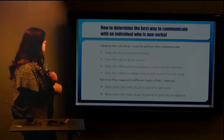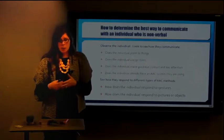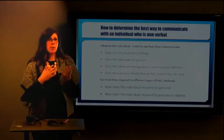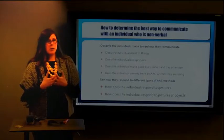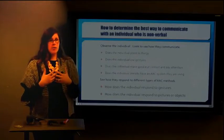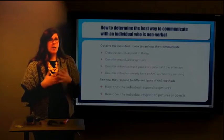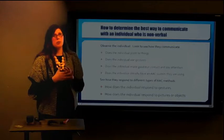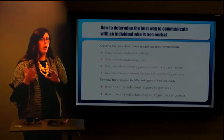You also want to note, does your individual make good eye contact, and are they able to attend? This is particularly important because if you're trying to give them instructions or make sure that they understand what's going on, you want to make sure that the individual is looking at you so that you have their attention, because if you don't have their attention, the likelihood that they're going to understand or attend to what you're saying is not very high. So you always want to make sure that the individual is able to make eye contact, that they're able to attend to what you're saying.